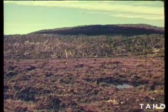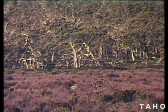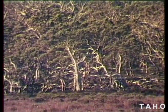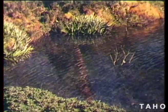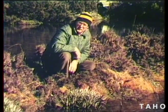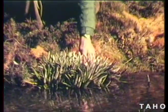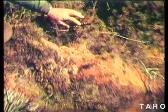Another place where rainforest doesn't develop very often is high on Tasmanian mountains, where you get wind-swept moors, bogs and shrubberies. These plants are typical of the bogs. Pineapple grass, sphagnum moss, Riccia.